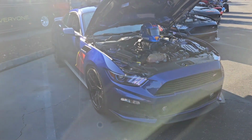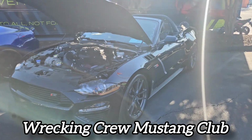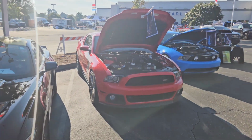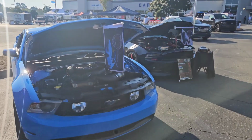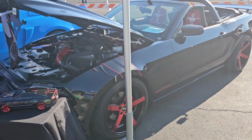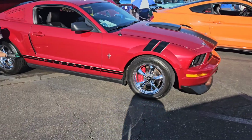There's Rhonda, all staged and ready to go. We just did a very limited staging this time. The 2021 Stage 3. All the cars you're going to see in this area are from the Wrecking Crew Mustang Club. We've got some pretty ponies, some Shelbys, some Roushes, some California GTs, a little bit of everything. Look at those rims, man. They shine.